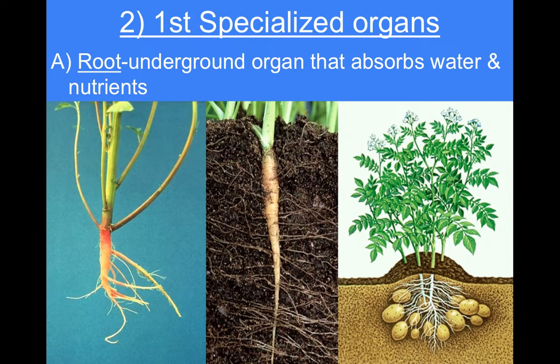Okay, they also evolved the first specialized organs. I talked about how they have organs earlier. Roots are the underground organ that absorbs water and nutrients, and we actually do eat some roots. Most of you can probably tell what this is. This is a carrot. And now you might understand why sometimes there are little threads on the carrot. Those are little root threads coming off of it. And over here we have potatoes.